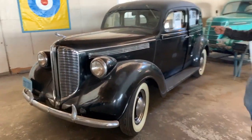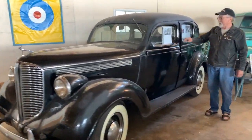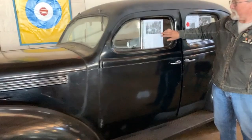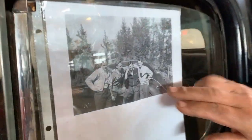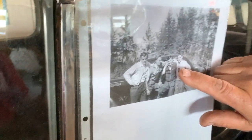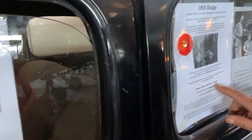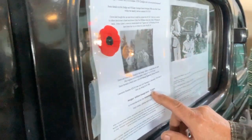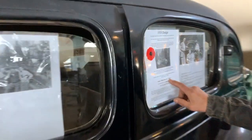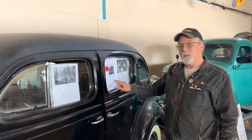This is a 1938 Dodge. And I'd like Mike to come and zoom in and look at this group of young men here. You can see this is the same car behind. That gentleman right there is Morgan William George Eaton. And if you notice the age, 22 years, that's the age he was when he passed away. He was killed on a crew in a Lancaster in Europe in the war.